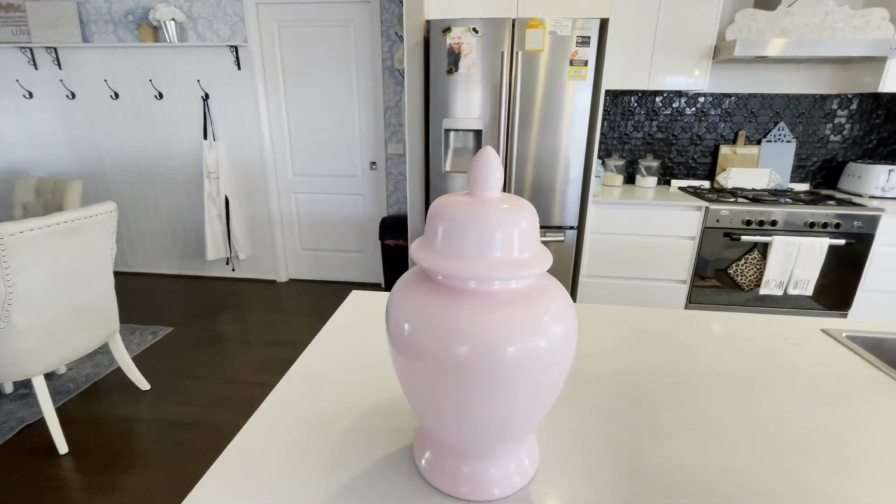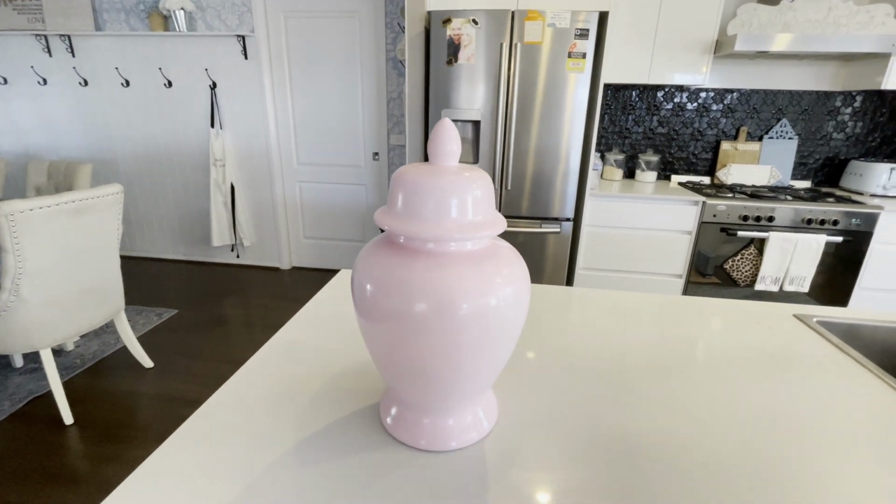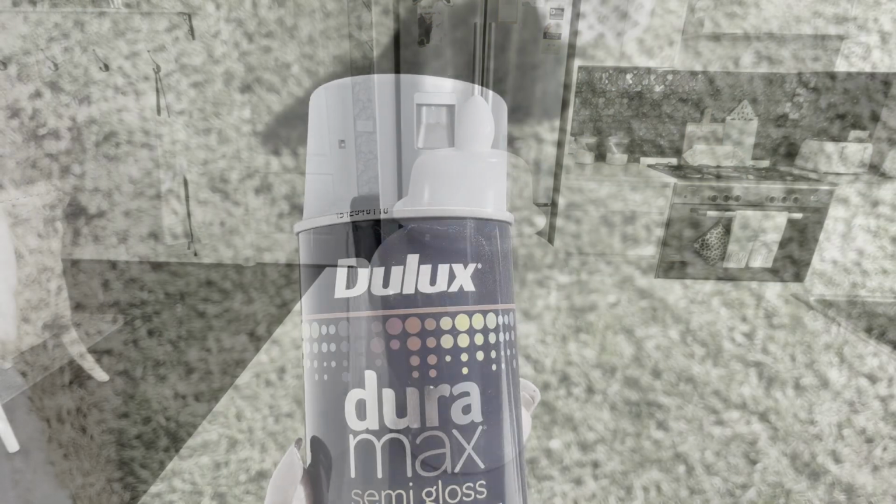Now I'm a big fan of repurposing, and as much as I loved this blush pink ginger jar, I also wanted to paint this blue.